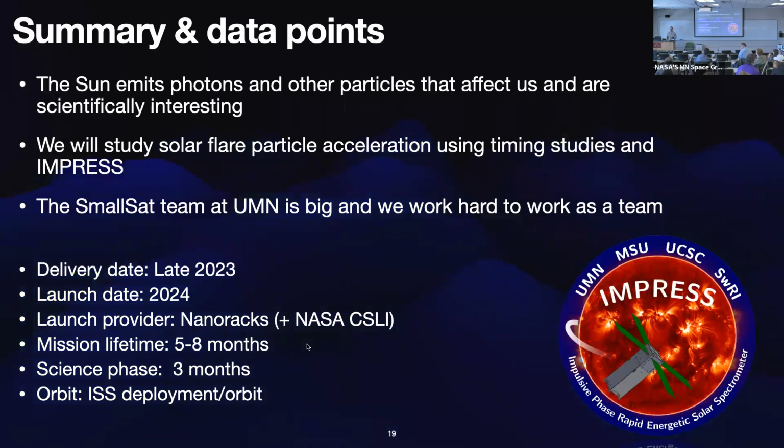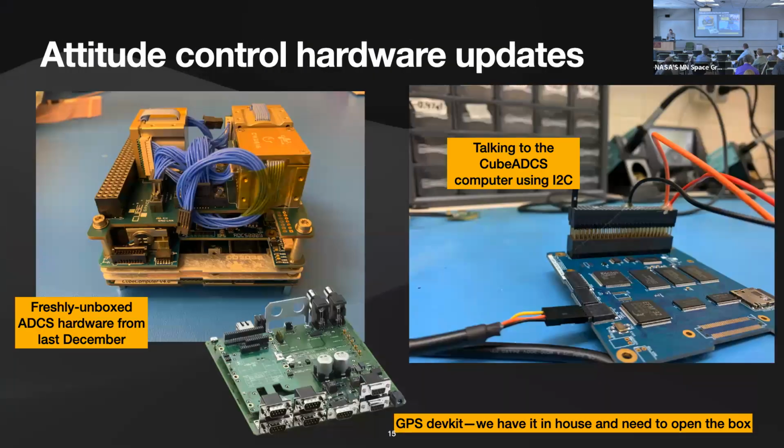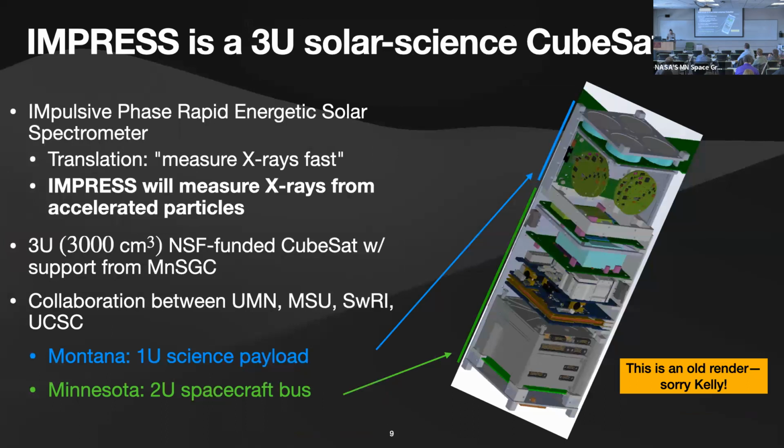So we have lots of time for questions. Why was cerium bromide chosen as the scintillating detector?